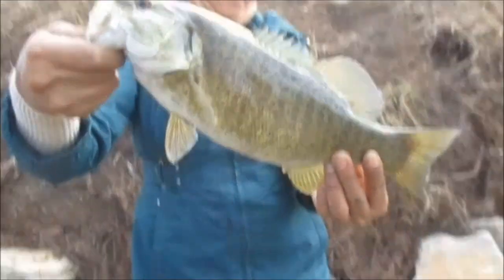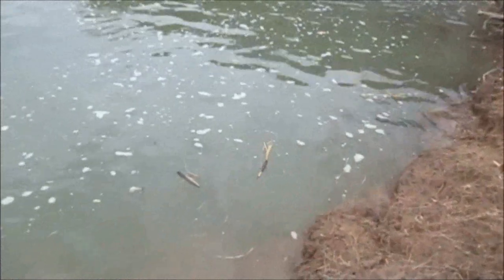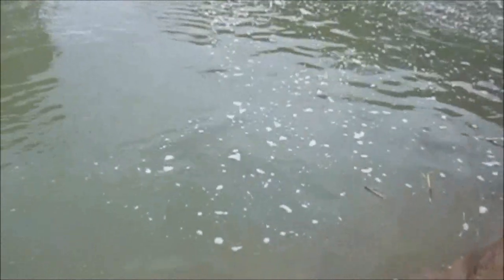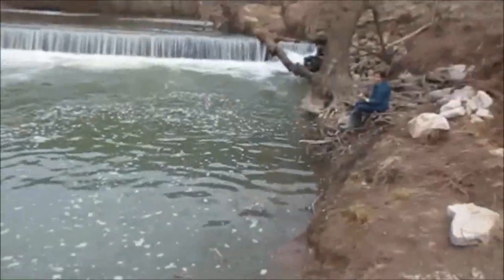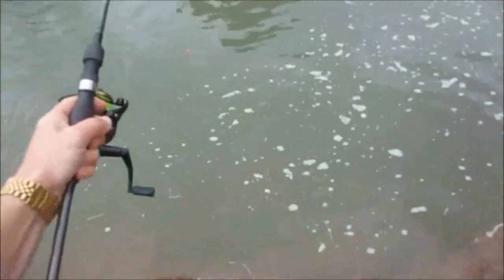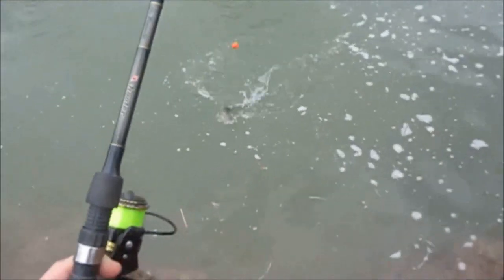Two nice fish today, guys. All right, I gotta go change my battery. We each got a decent smallmouth, made it worth coming already. It ain't those little 12-inchers. There we go. Oh yeah, it's big again. Oh yeah. It's a largemouth this time, I think. Oh man. Or a spot.